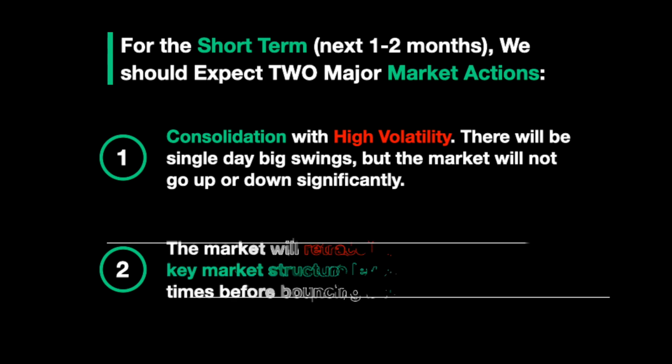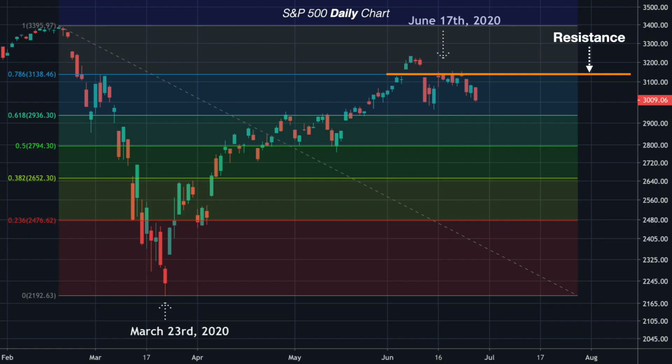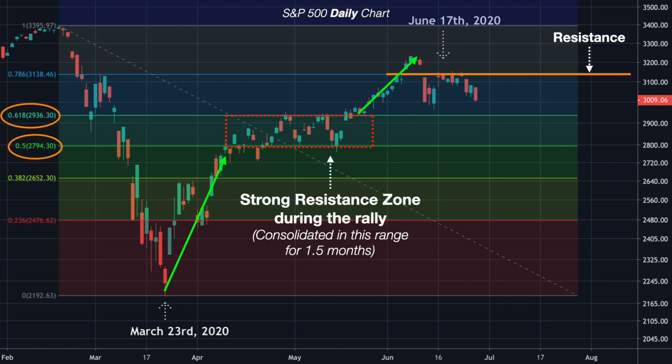Second, we should expect the market will retrace back to the key support level before it goes back up again. So where is this key support level right now? If we use the Fibonacci retracement levels, we can see that this 50 to 61% retracement range was a strong resistance zone during the rally. The market was consolidating in this range for about 1.5 months before the next breakout.